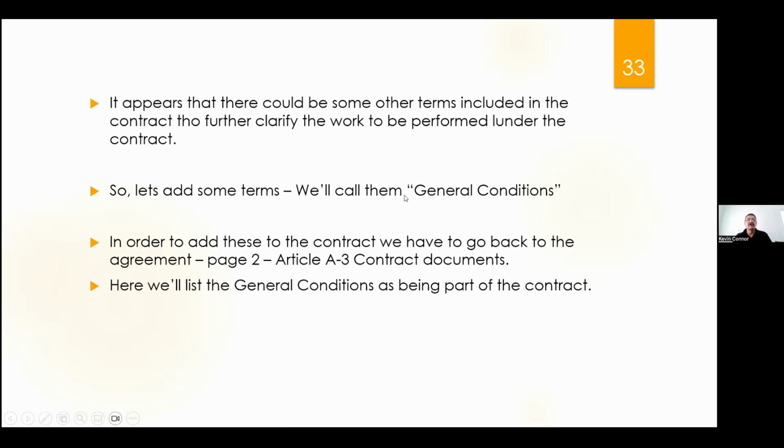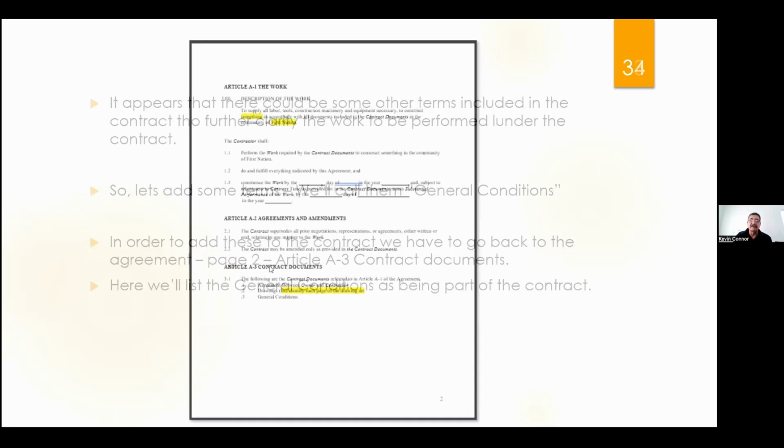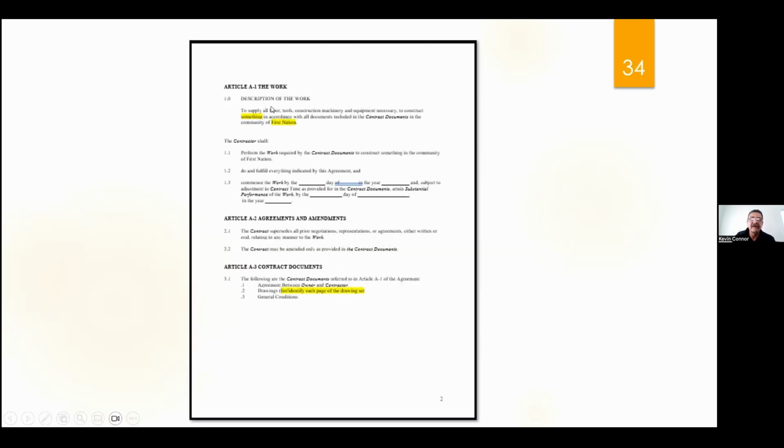Okay, so in order to add General Conditions to that agreement, we've got to go back to page 2, Article A3 of that document. And there it is again, where we describe the work.